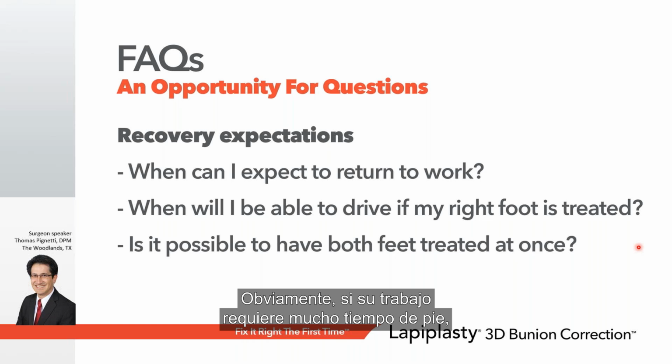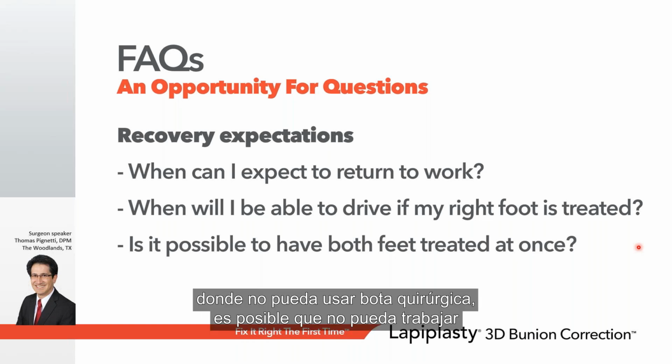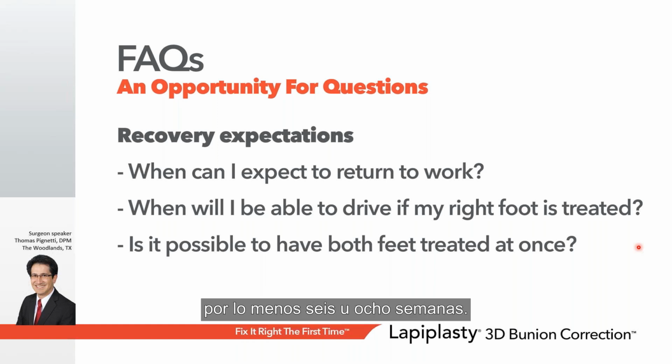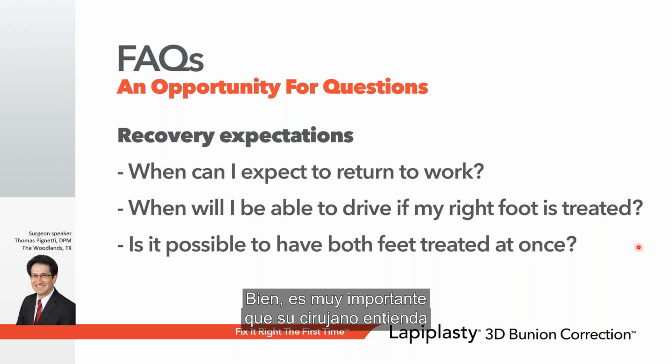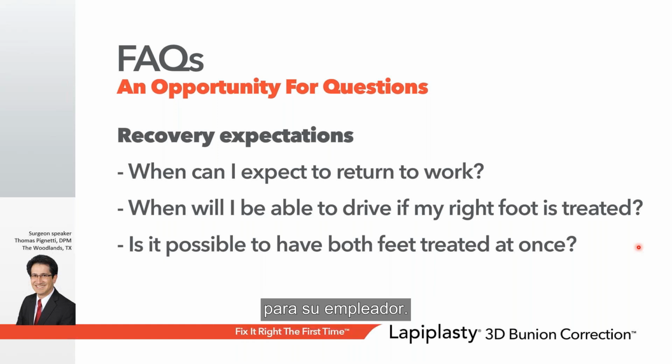Now, obviously, if your job requires a lot of time on your feet, manual labor, or being in an environment where a surgical boot can't be worn, you may need to be out for at least 6 or 8 weeks, okay? It's very important for your surgeon to understand what your work requirements or situations are so that they can give you proper advice on how long you can expect to be out of work. And again, that's fair for your employer as well.